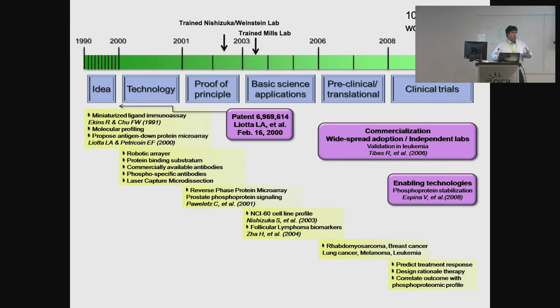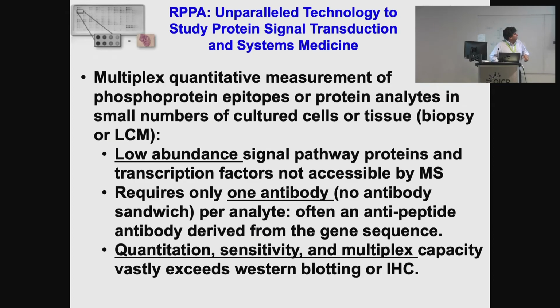So we're able to transition our research findings into a formal environment and then test that in clinical trials where, and I'll show you examples, the information from the array goes to tumor board for patient decision making. So it's not just research; it's being evaluated in that setting. We're really pushing that side of things. The ability to do so leads to a lot of self-evident attributes that are great for clinical implementation: low abundance, way below the limits of sensitivity accessible by mass spectrometry, even by triple quad MS. It requires only one antibody, and you can do quantitative analysis, really vastly exceeding Western blotting and immunohistochemistry.